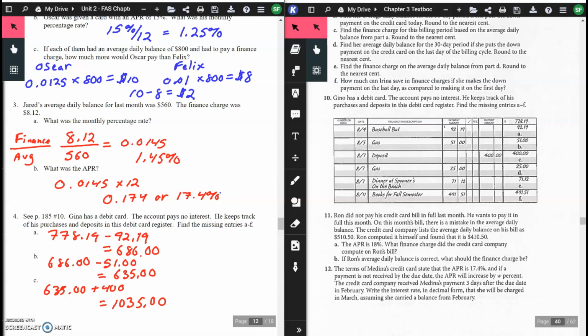For the APR, you take your 0.0145 and multiply that by 12, which gives you an APR for the whole year of 17.4%.